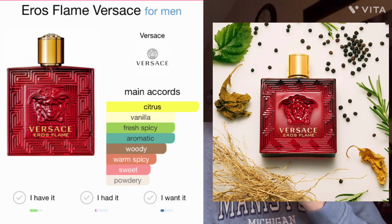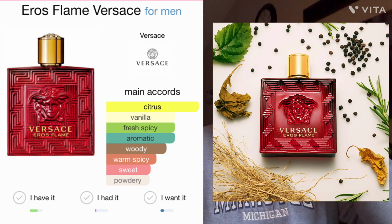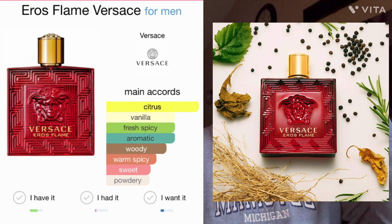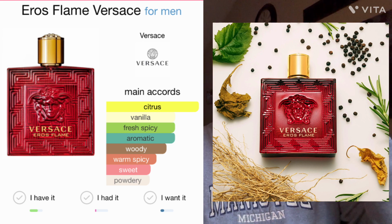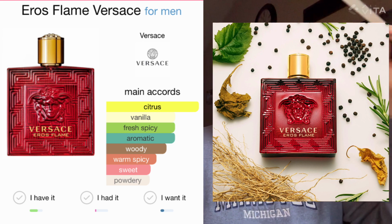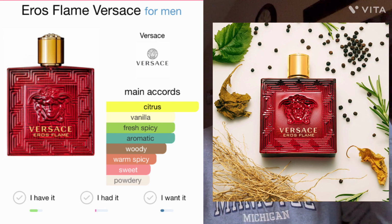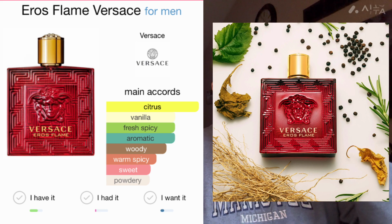Okay, Flame is a great name, especially in the opening. You really get this beautiful orange lemon. The black pepper really stands out in the opening. This is just so good, so fresh. Cuts right through the room, cuts right through the air.